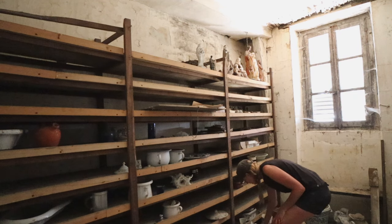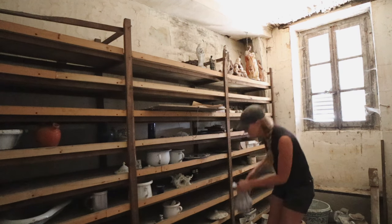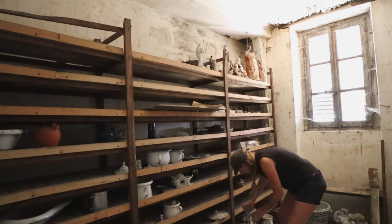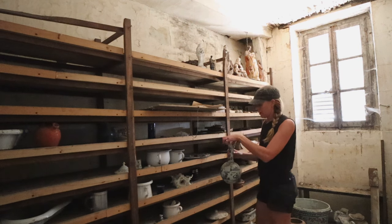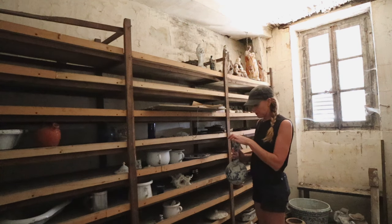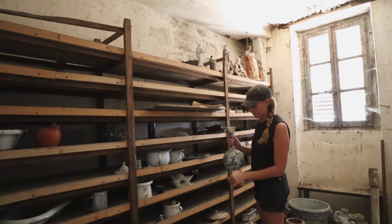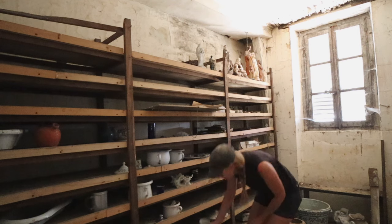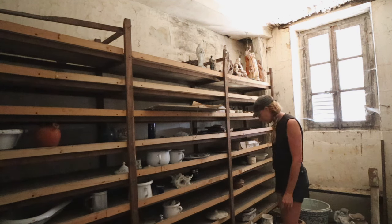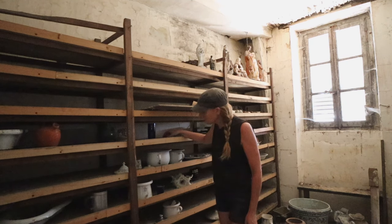But we've got lots of, this is where we've put all our jugs, lots of beautiful water jugs. As you can see, many have seen better days, but slowly, piece by piece, we're actually finding lots of broken pieces, and some of the pieces we've already reunited, which is enabling us to restore them and bring them back to life, give them a second life.